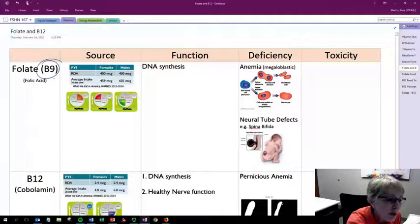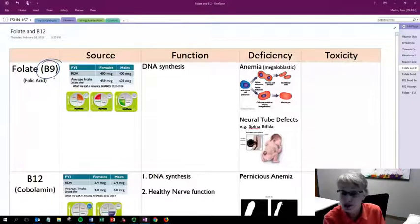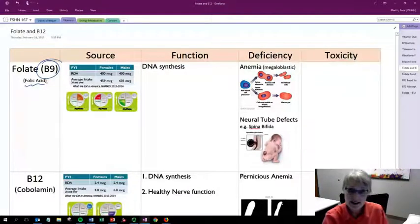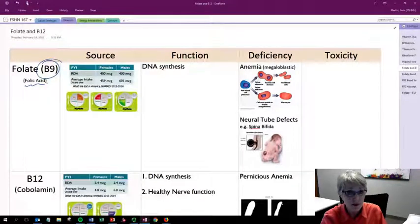It does have a number. It's B9. We almost never use it, almost always use the term folate. Also, there are multiple chemical structures that interchange between itself and the body, so we get different terms associated with that, including the term folic acid. That's the term often on a food label because it's the form that is added to supplements and in fortified foods. But folate is the more generic term, so that is the term I will use.